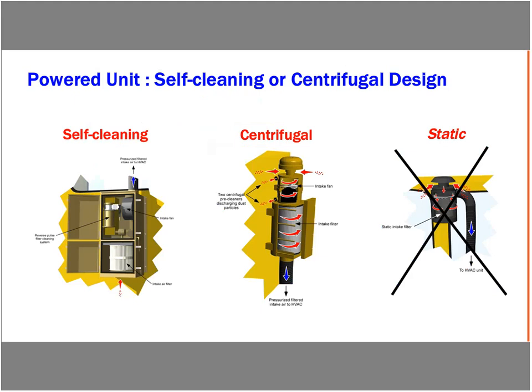Next, we believe that any type of intake air system should be a powered unit. And what this means is that the intake system should have its own fan. And there are 2 different types that OEMs and aftermarket companies are using, which would be a self-cleaning technique, on the very left. In this example, you can see they have a reverse pulse type system that would blow a pulse of air and blow off the dust cake from the intake filter. And the second type that's very successful is a centrifugal design. And this uses centrifugal force with a Venturi effect to spin off the oversized particles, so it only allows the smaller respirable size particles to reach the intake filter, and it minimizes loading and filter changes.